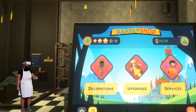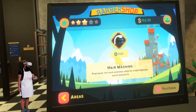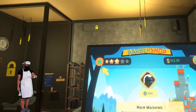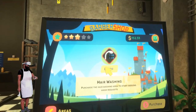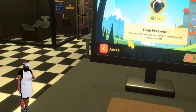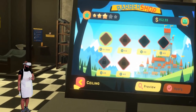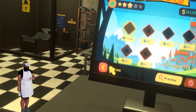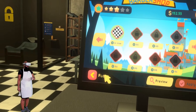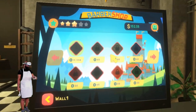One second. All right. So yes, in order for us to buy the hair washing station, we need a total of $300. So we have our work cut out for us. Currently our barbershop rating is 3 stars. Hoping to improve that this time around. All this costs money.